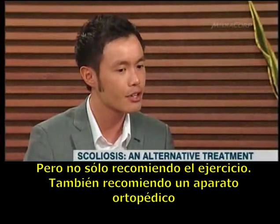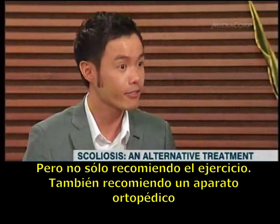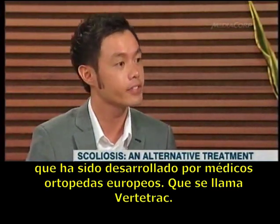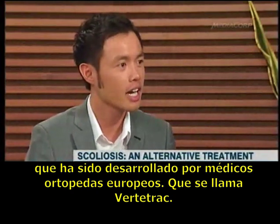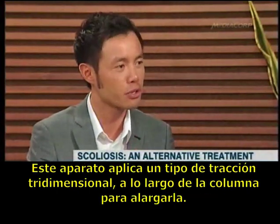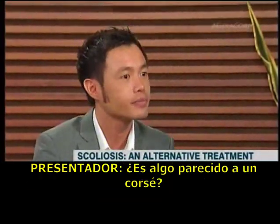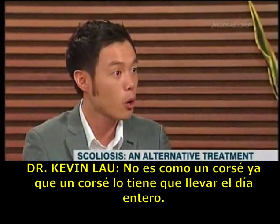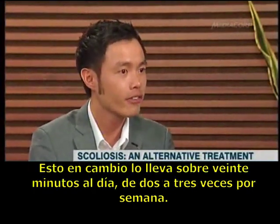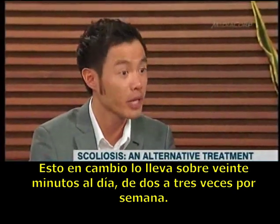But exercising alone is not the only thing. I also recommend an orthopedic device, which was developed by orthopedic doctors in Europe, called a VertiTrack. This puts a 3-dimensional sort of traction through the spine to decompress it. Is that anything like a brace? It is not like a brace in the sense that you need to wear it the whole day, but you wear it for about 20 minutes per day or 2 to 3 times a week.